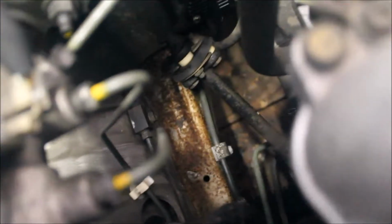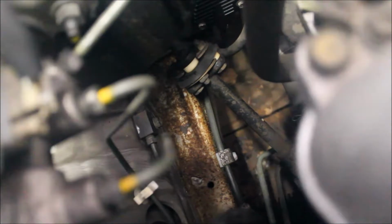Underneath the master, I don't know if it's from slamming on the brakes during the accident or what, but in between the master and the booster, it's leaking, and it's actually bad enough. You can probably see down there. It's starting to get some surface rust on the frame rail, so I think today my goal is going to be to pull some of that stuff off.